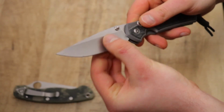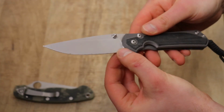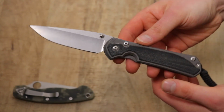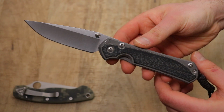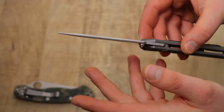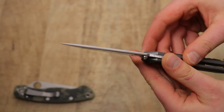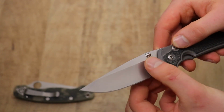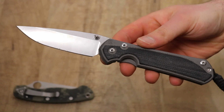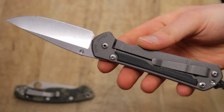Chris Reeve is one of the few brands that still does the hollow grinding, and that's just a beautiful thing, because as you resharpen it, the knife gets even thinner behind the edge, so you have a lot of lifetime in this blade. The knife is relatively thick on the spine, I think it's like 3.5 millimeters. Then it has a really pointy, fine, precise tip, and then it's thin behind the edge with the hollow grind. So it has basically everything you want in a pocket knife, and it's just very beautiful at the same time.